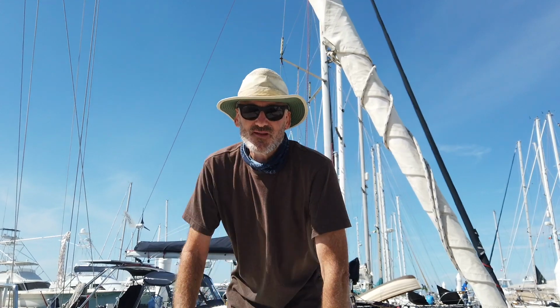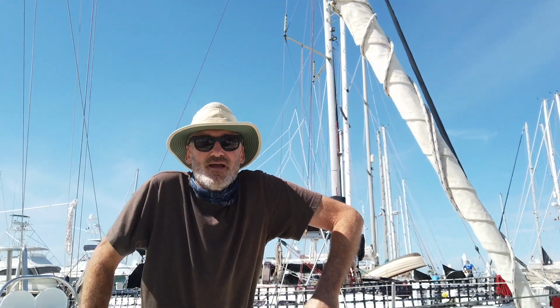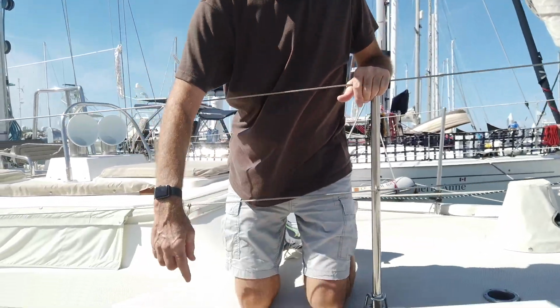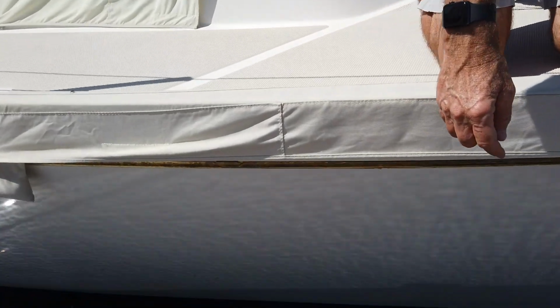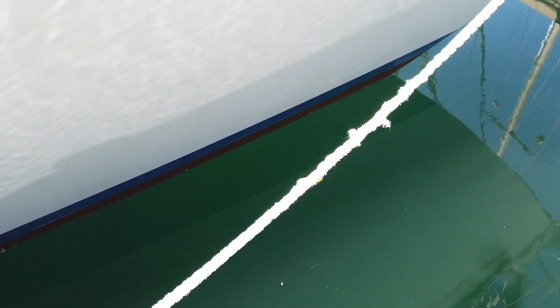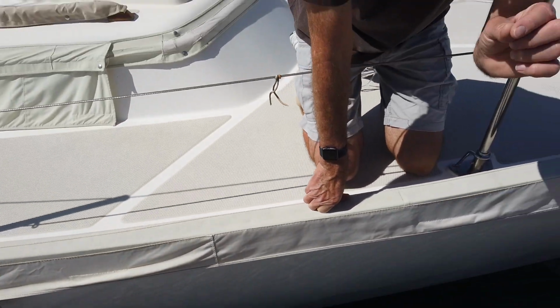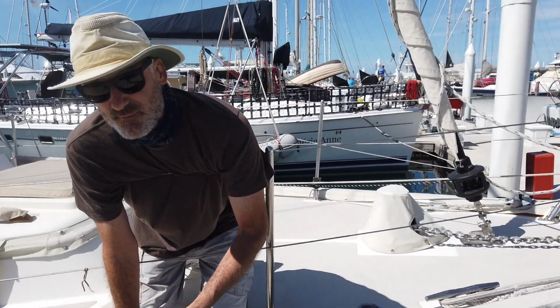So this is what it looks like with the new waterline and bootstripe. As you can see, the bottom paint, the red paint, comes up several inches from the bottom, and then the bootstripe is on top of that. And what we wanted to do is have several inches above the water. That way, when the boat is more fully loaded with us, people, and provisions, there will still be a little bit of bottom paint above the waterline.